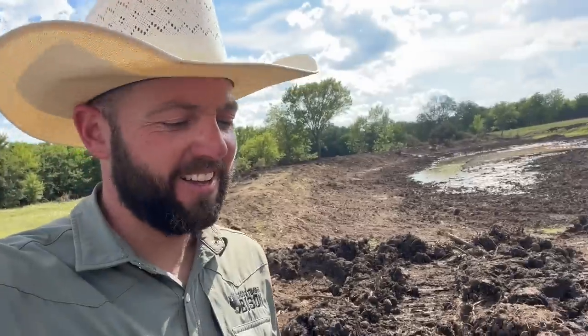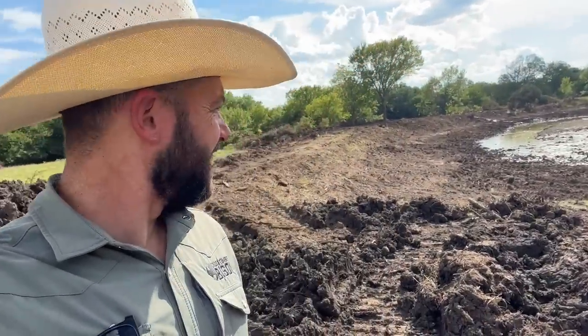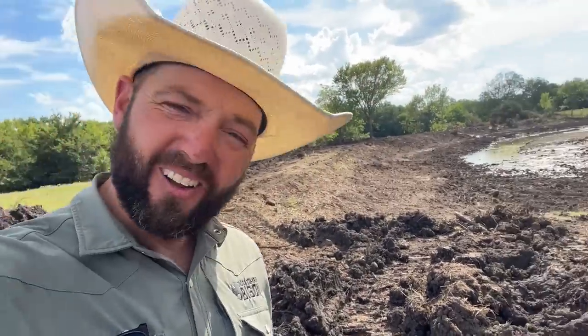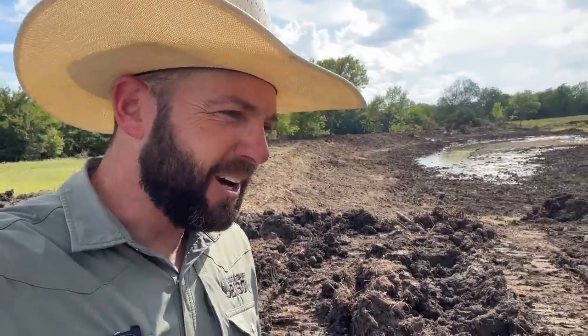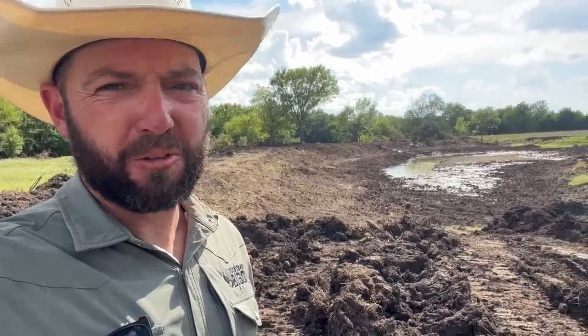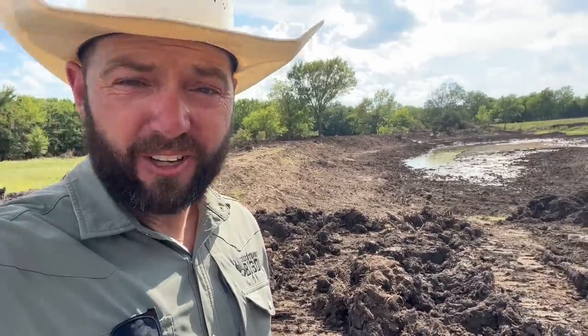All right, guys. Take a look at this mess. And you're like, golly, Dusty, that didn't look like it's much deeper. Well, I guarantee you, you can't tell because pictures and video just don't do it justice. But this pond is a lot bigger. He got a lot of it cleaned out.